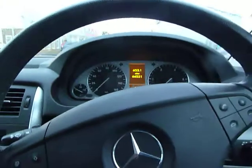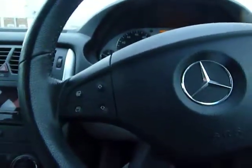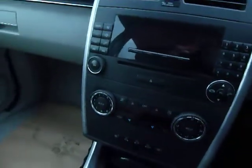Now, some of the standard features you can expect: it's a manual transmission, electric folding mirrors, front and rear electric windows, automatic lights, cruise control, Bluetooth hands-free telephone system, climate controlled air conditioning and a CD player, to name but a few. Viewing and test drive is highly recommended.